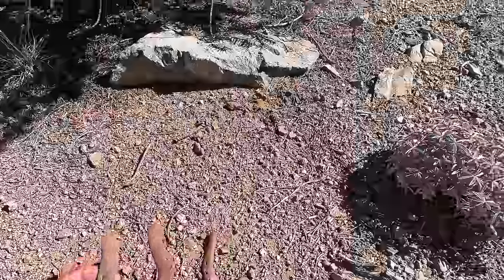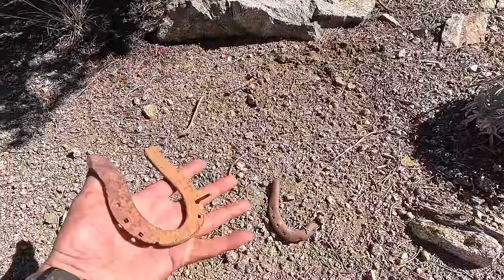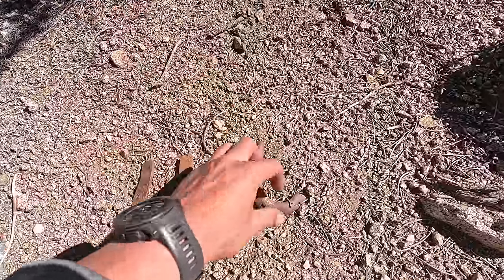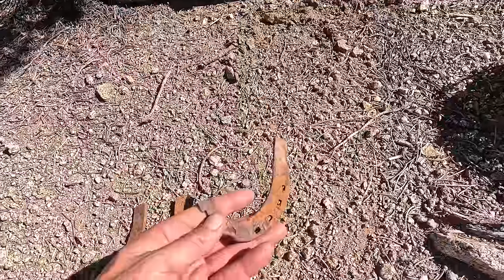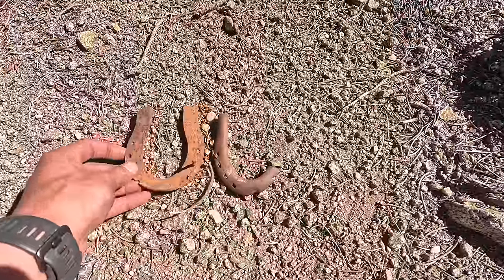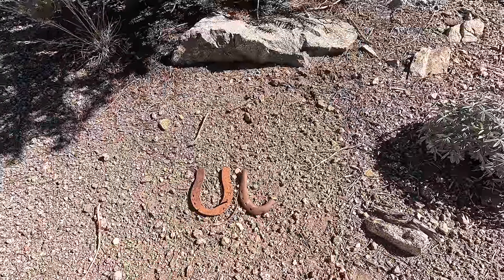So right here, literally right along the trail, found these two old mule shoes. This one's still got one nail left in it. And here's a look at this broken one. They're literally right there, buried. But yeah, that's a pretty damn cool find. I'm sure we'll find a lot more stuff like that along the way.